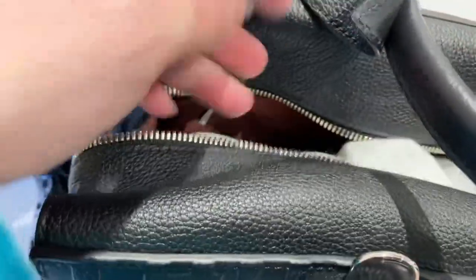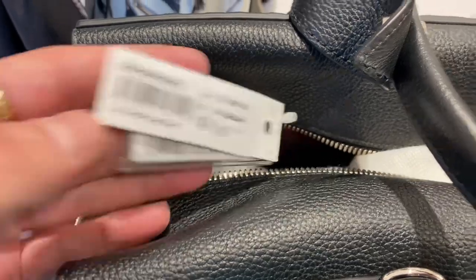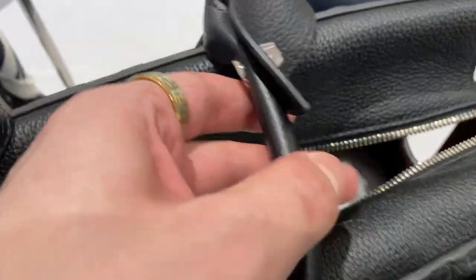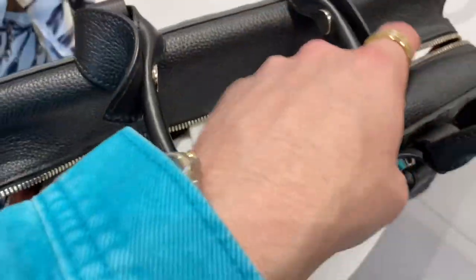Very expensive handbag, though. Originally $1,585, now $1,110. So a pretty good discount. We're going to notice that in the Longchamp outlets, they like to price their stuff around 20 to 30% off of all of their goods.